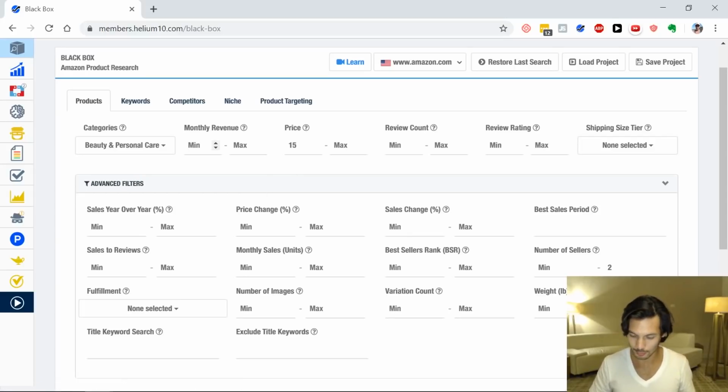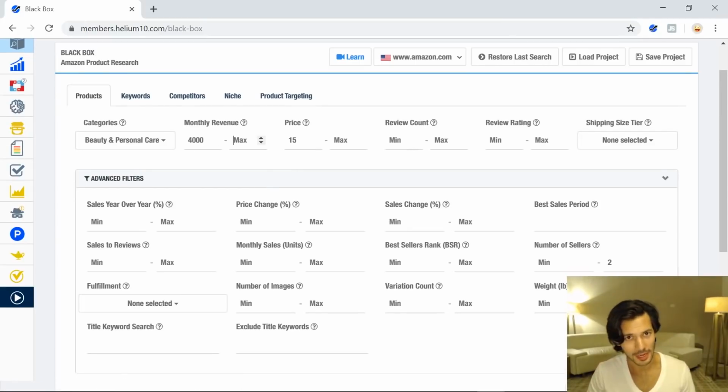And then revenue, I'm going to put $4,000. And as a maximum, I'm going to set $15,000. Now, you might have some questions about those numbers. $4,000 seems very low, and $15,000 probably seems very low to you as well.